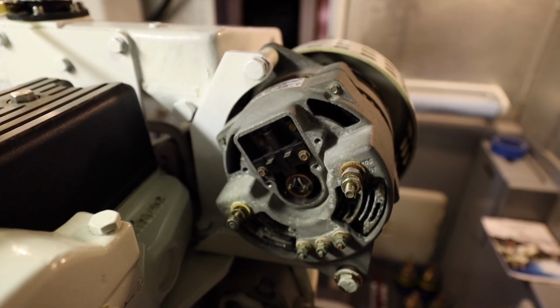Furthermore, you can damage your alternator if the batteries do drop off and go offline. You can burn out the diodes. So our alternator on our engine is a 160 amp alternator.